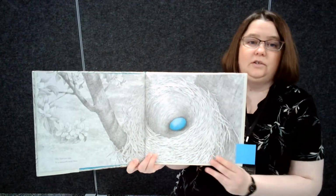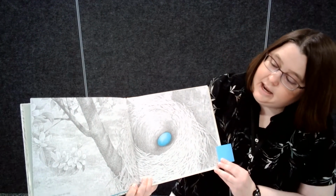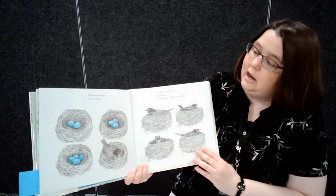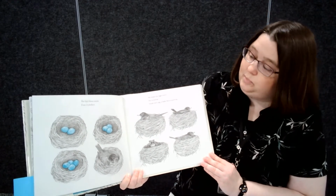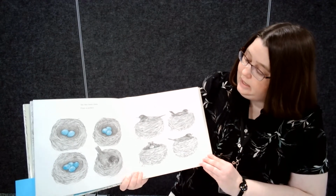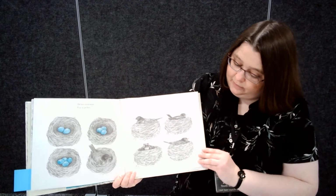Here are our illustrations. She lays an egg. It is smooth and blue. She lays 3 more. 4 is perfect. She keeps the eggs warm. She is patient. Inside each egg, a baby bird is growing.